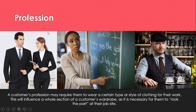So if we have a very high power job, we might have to get that power suit in there. You might have to have very restricted, very formal, very power-indicating outfits, like the suits and things like that.